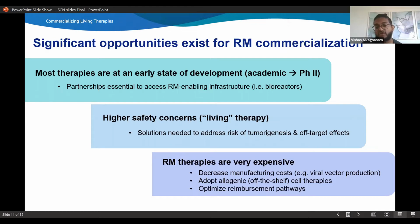And finally, an ongoing concern is that they're very expensive. The approved CAR Ts, for example, are in the hundreds of thousands of dollars. So there are efforts across the industry to decrease manufacturing costs of cell production and viral vector production, so we can increase access to patients in other countries as well, developing countries for example, as time goes on. We can also do this by adopting allogeneic cell therapy methodology. Currently, a lot of them are autologous. If we can make off-the-shelf universal cells, that will help decrease those costs as well. And finally, working with government and policymakers to optimize reimbursement pathways, coming up with innovative ways of payment, for example, will help increase access to patients.